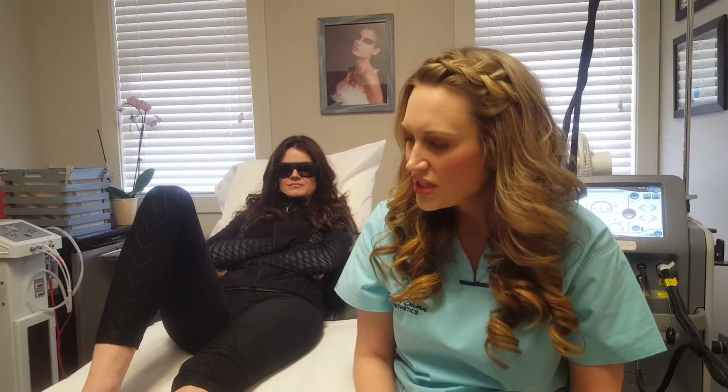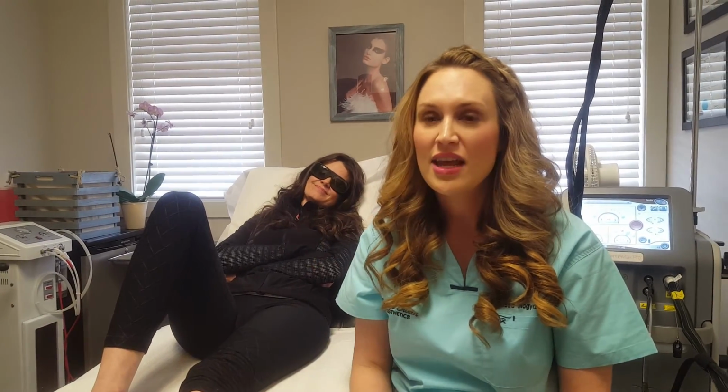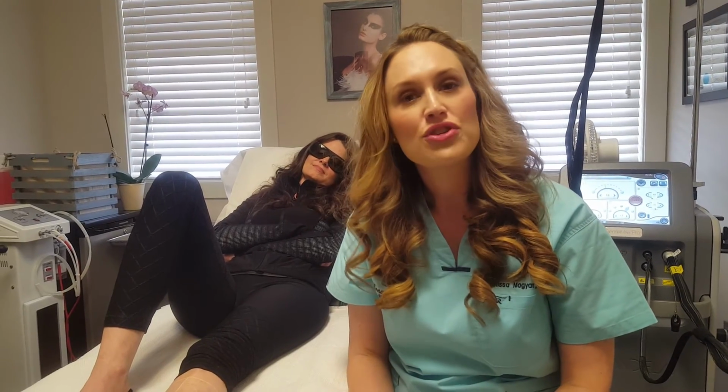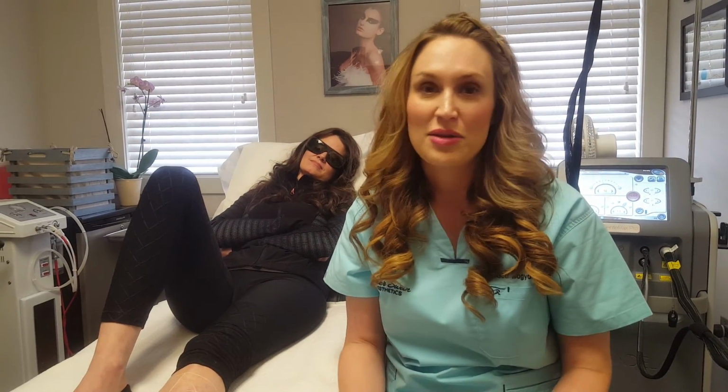Depending on the area, an upper lip that's really small, I can get that done in less than 5 minutes. Full legs usually take about 30 to 40 minutes on average. So it goes by really fast. And in 2 weeks, she's going to be really happy. She's going to have to shave a lot less often. The hair is going to be significantly thinned out. And after she completes her series, she's going to be good to go.